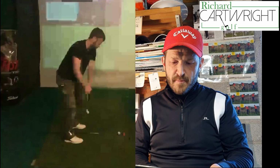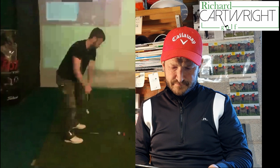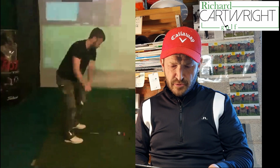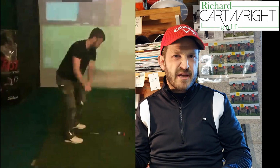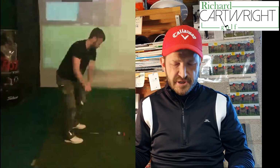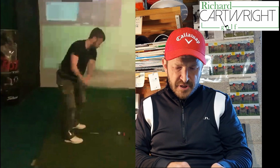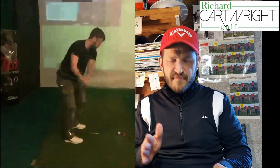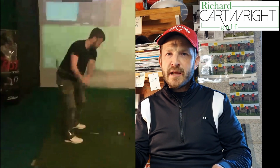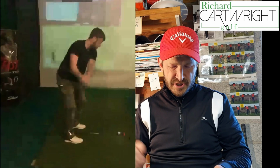So when we take the club back, okay, well, we'll see what we're calling pretty much an on-plane swing here. Club head slightly behind the hands, don't have a major issue with that. But you can just see, it's really difficult to see, camera's a little bit blurred. For me, the face is opening up just a little bit too much here.